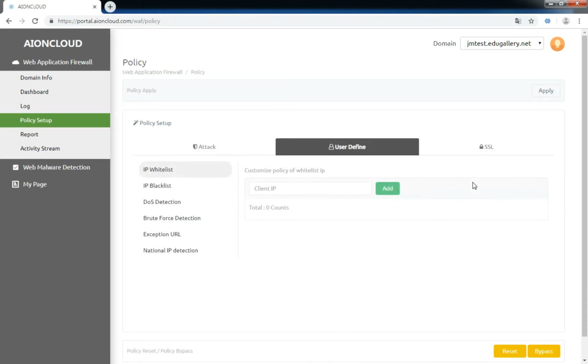And if you find that some attacks are actually not real attacks, then you want to bypass these IPs. You can click here and add them. This is an IP address. Then you put these client IPs so that these IP blacklist IPs don't go to our real engines. They just get blocked in front of WAF here.